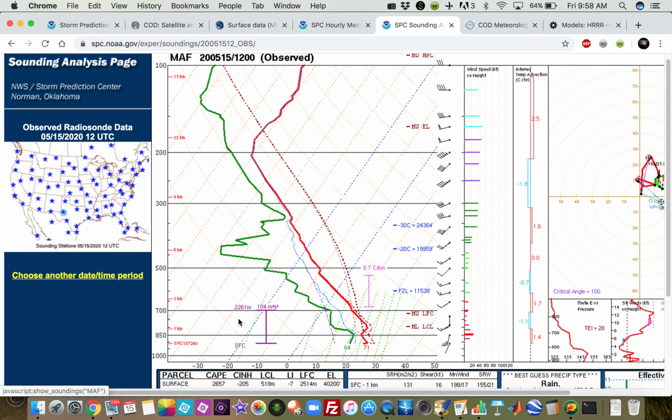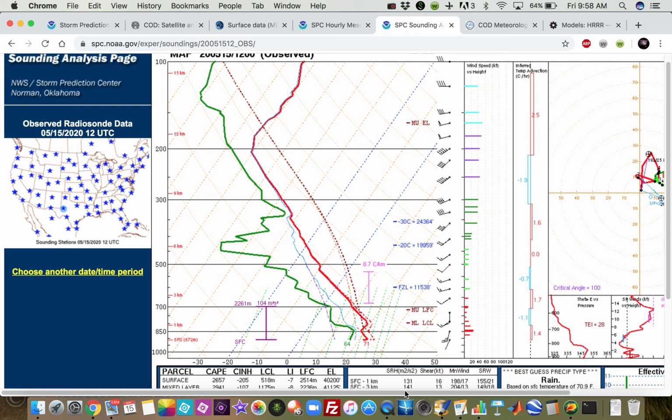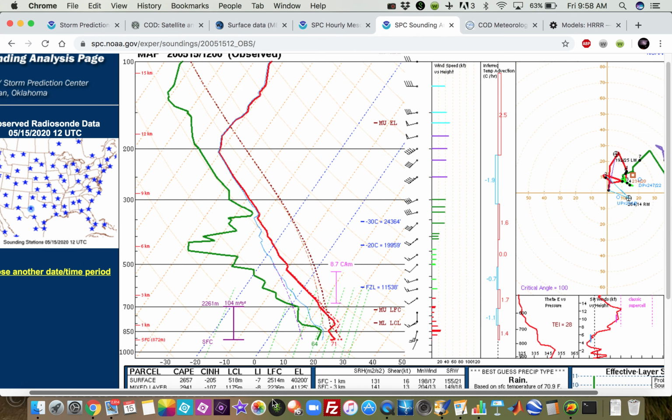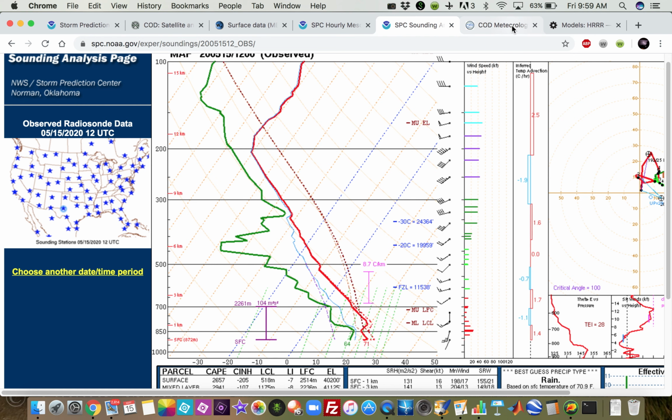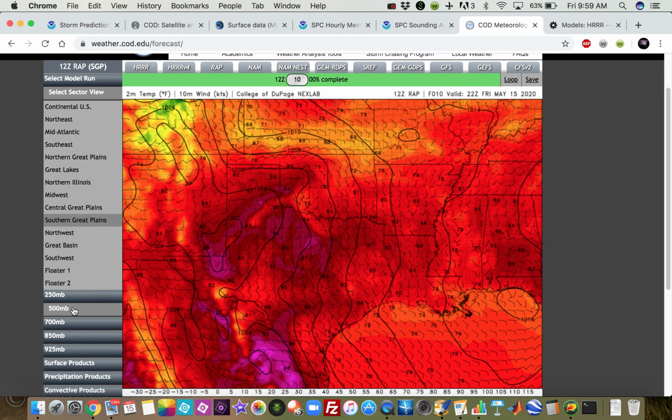Let's take a look maybe at the Midland sounding. Even more elevated instability, about 3,000 joules per kilogram, but an even worse hodograph, very chaotic. So overall, weak shear, but we did have some sense of that increasing throughout the day according to our RAP mesoanalysis. Let's take a look at the actual RAP model here.